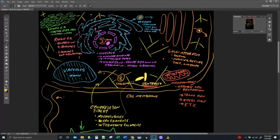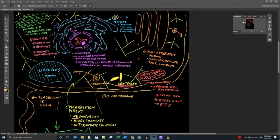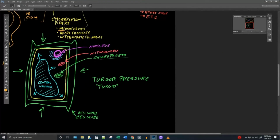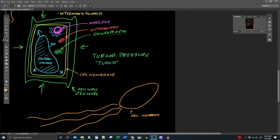A lysosome is a small membrane-bound vessel which carries around digestive enzymes, so it's like a floating stomach inside the cell. Meanwhile, cilia and flagella are for motion. Now, not all animal cells are going to have these, only the ones that actually need them. So sperm cells and certain cells on the lining of your intestines will have flagella and cilia, respectively.